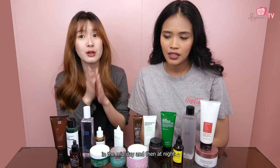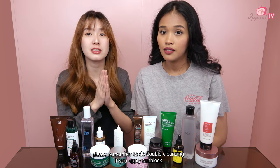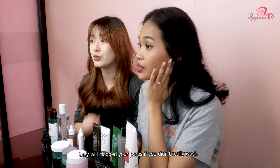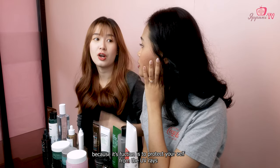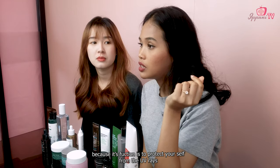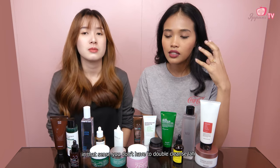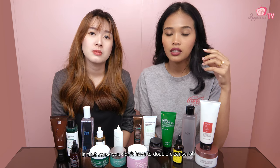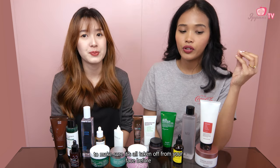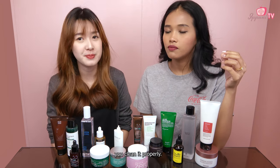And then at night, please remember to do double cleansing if you apply sunblock, like we said earlier, because sunblock can clog your pores if you don't wash it properly. Because its function is to protect yourself from UV rays, you do have to double cleanse to make sure it's all taken off from your face and cleaned properly.